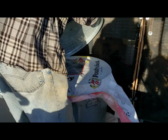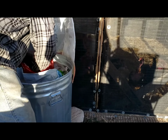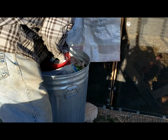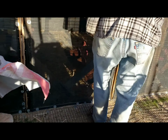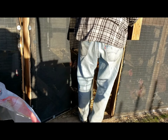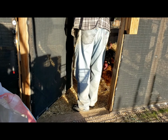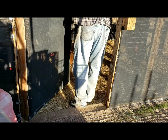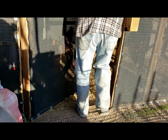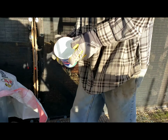What are you feeding the chickens again? Give them a little scratch. Then they can go around and scratch up the dirt. Come on. Well, they're all happy to go. And work the land. That bit of land inside their run.